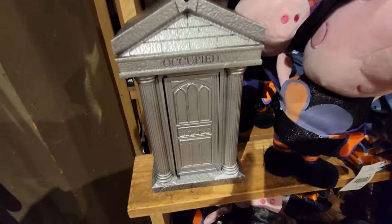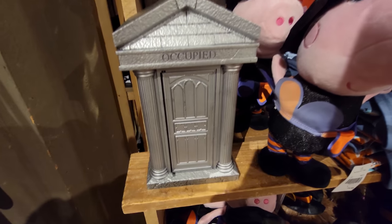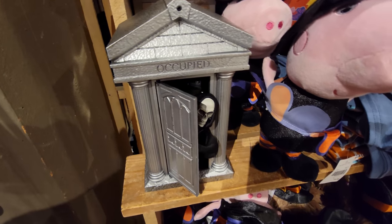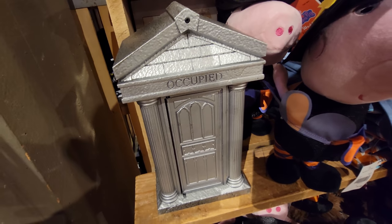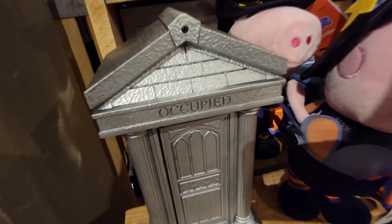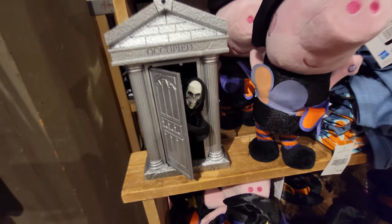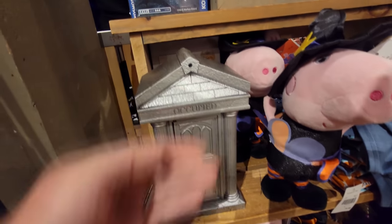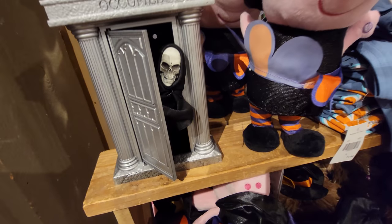Oh. The skeleton farted. What in the world? Just do it again. It made a fart sound, and then he popped out and said, "What died in here?" There's something really spooky in here. What in the world? This is the dumbest thing I've ever seen. Here's your trick. How's that for a treat? Oh my gosh, that is the worst ever.